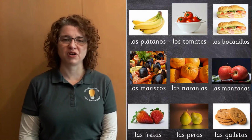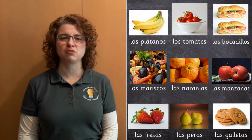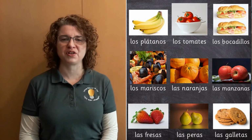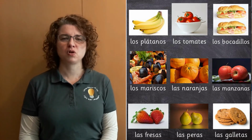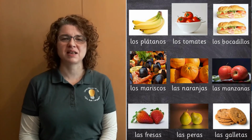Well done, that sounded really good. So, have you worked out what all of these plural foods are? So, starting with los plátanos, I expect you can see that those are bananas, and los tomates are tomatoes. What do you think about los bocadillos? That's right, they are sandwiches.